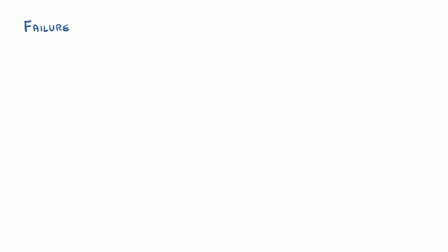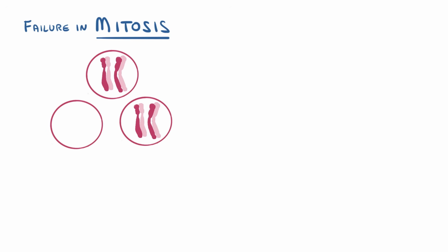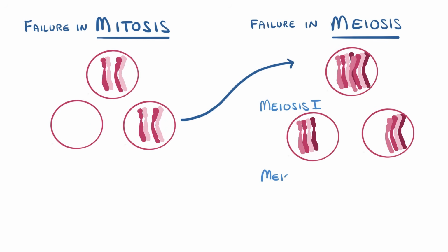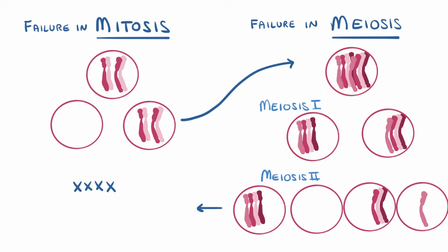Additional failures for sex chromosomes to separate can happen during mitosis in germ cells before they give rise to the gametes. If failure also happens during meiosis in these germ cells as they give rise to gametes, other XXXXY, XXXY, and XXYY genotypes that also lead to Klinefelter syndrome can result, including the rare situation where there's an additional Y chromosome.